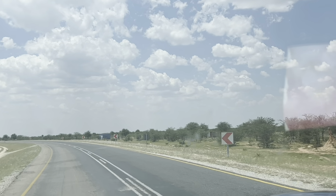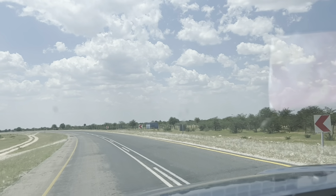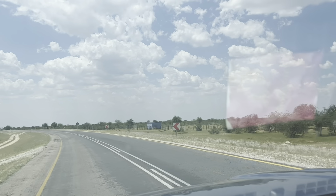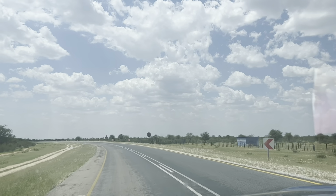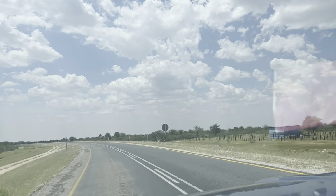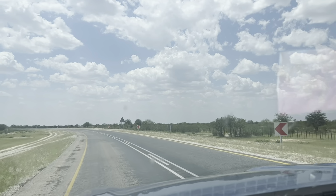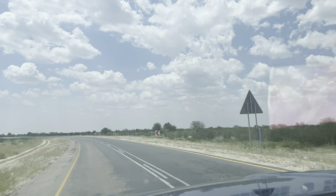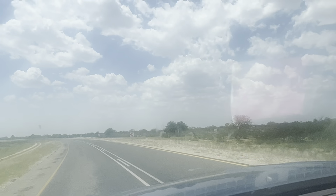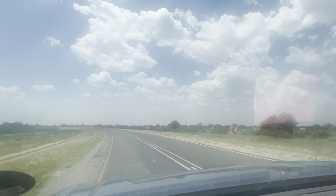But yeah, if you come this side, you see there's quite a bit. I'm actually surprised. I can't wait to get home now because it looks like it has actually rained quite a bit here as well. Because the grass is still looking good. The ground looks like it's wet. Yeah, so it looks very beautiful and green. I hope you can see.